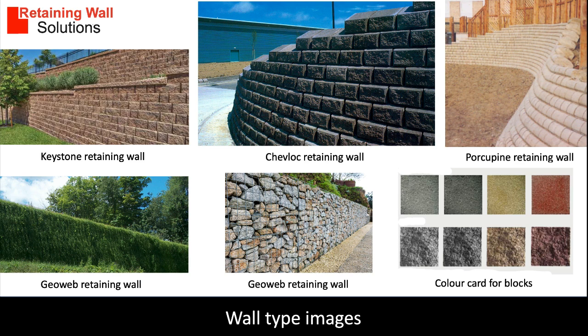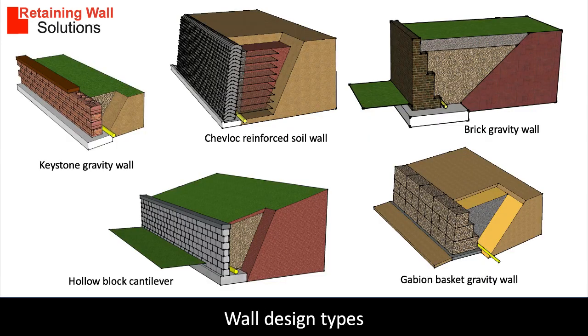The idea of garden retaining walls is to give you an attractive and easy to build solution. Gardens can have limited access and a wall may need to be built by hand rather than using heavy plant. You can see a selection of different designs from gravity, cantilever and reinforced soil. All these solutions can be built by hand and do it yourself with some basic training.